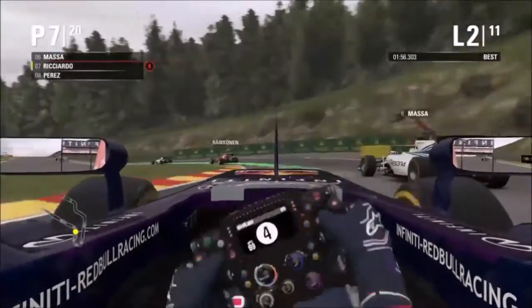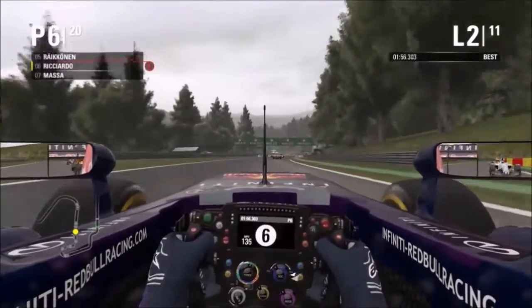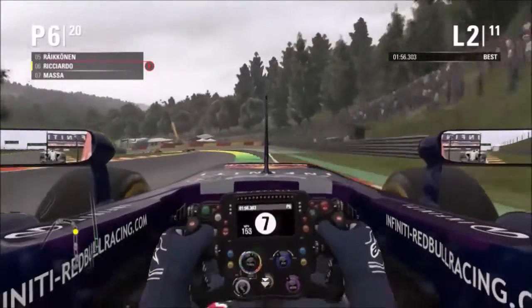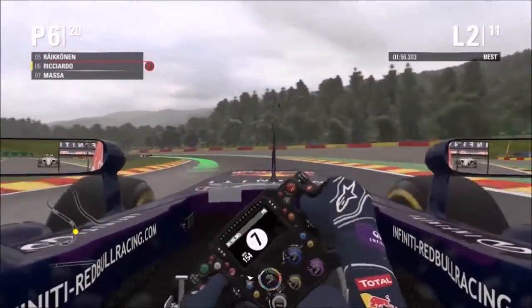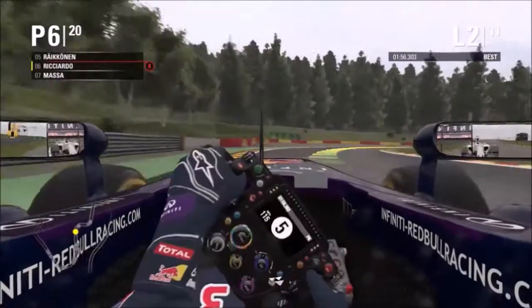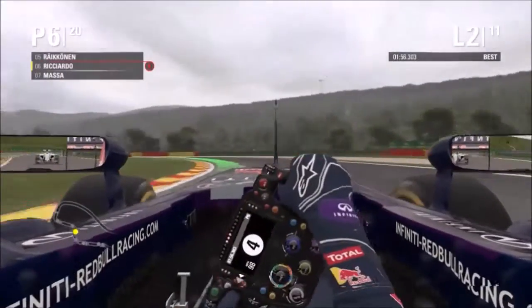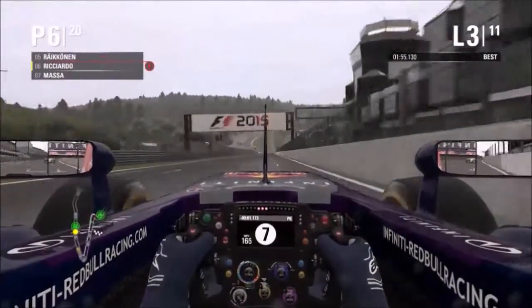As we now go in inside Massa, can we make the move stick? Yes, we can. That was a bit intense. So now we're going to have to catch up to Raikkonen, and try to fend off Massa as well. So it's going to be one hell of a Grand Prix.